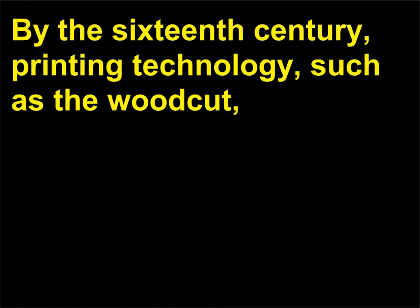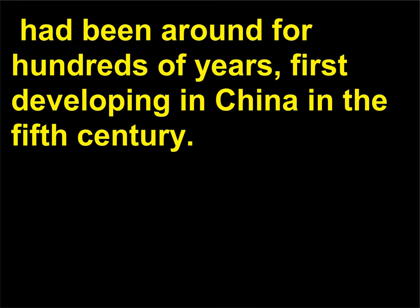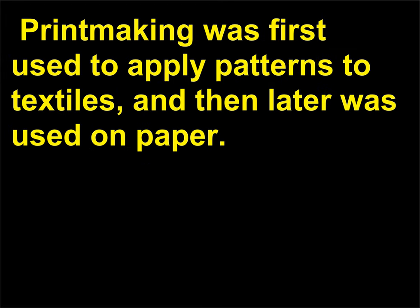By the 16th century, printing technology, such as the woodcut, had been around for hundreds of years, first developing in China in the 5th century. Printmaking was first used to apply patterns to textiles, and then later was used on paper.